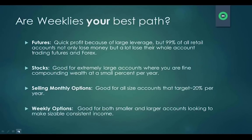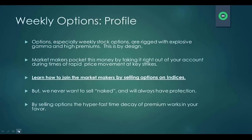And that's what we're talking about today. Weekly options. Options, especially weekly options, are rigged with explosive gamma and high premiums. This is by design, so that if you're a buyer of calls and puts, the whole market is against you. You've got high premiums. It's got to make a move, not only a move in the direction, but a big move in the direction in a short period of time. And the market makers pocket this money by taking it right out of your account during times of rapid price movement at key strike prices, especially if it goes against you.